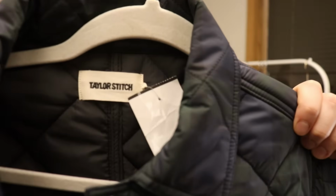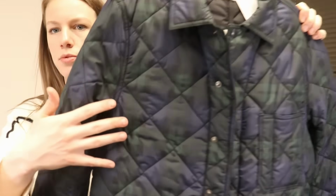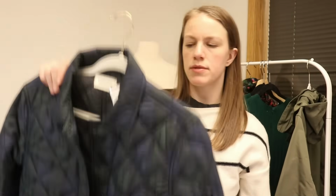It's potentially one of my best finds. It is Tailor Stitch, and this is called the Mogi jacket. It's in pristine condition. It feels like it's never been worn. It's this really pretty quilted plaid nylon, like a barn coat almost. It was half off. It's a men's brand.